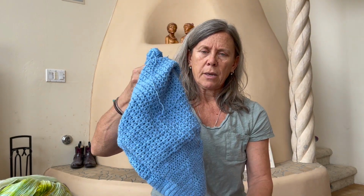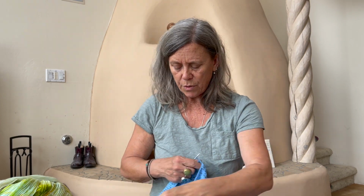So I started this, and I just made it up. And I'm quite far in, and I will probably make another 2 rounds or so. That's the ball I'm working with right now, probably 30 grams gone or so. And this is where I am.